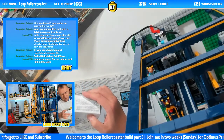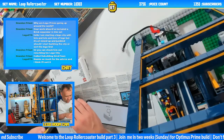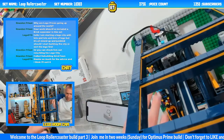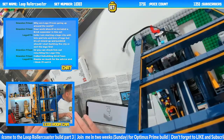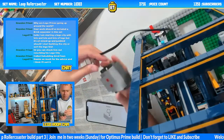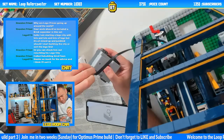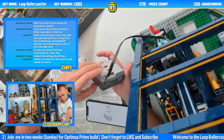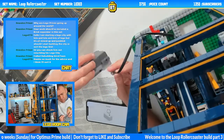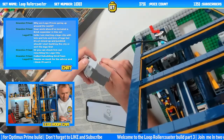I think I've never actually used one of these before. Can I just work? Am I being silly? There's a thing on there, is there? That goes into there. Definitely connected correctly. But how do you turn it on?